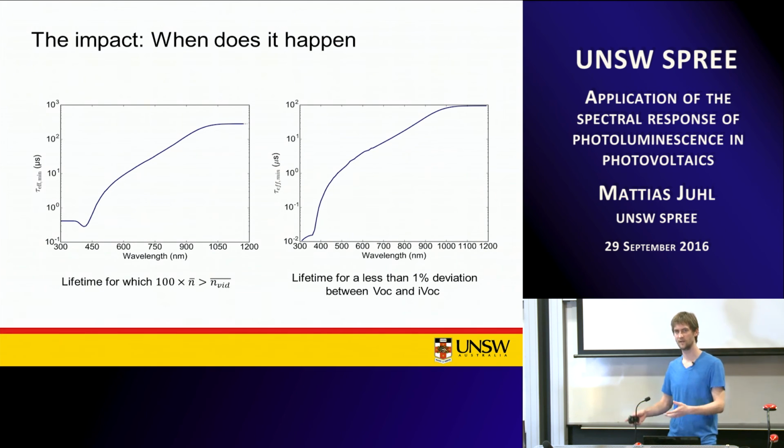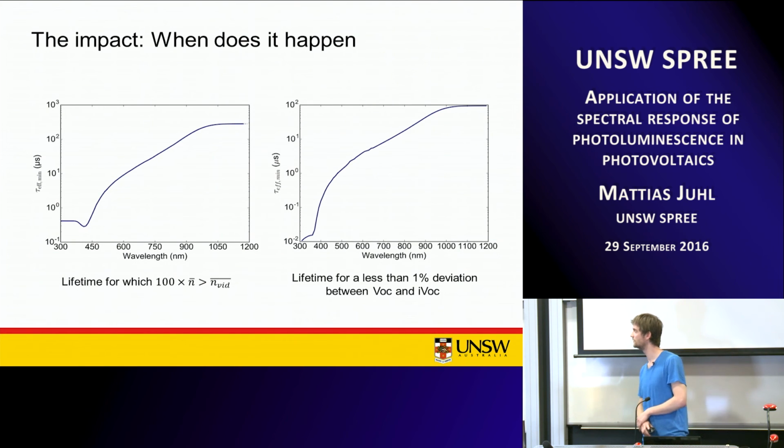Now, you can also talk about this same thing in terms of your uncertainty in the implied voltage that you're calculating. And of course, you can change effective lifetime into voltage. We've done that for the right-hand side here. So it's just, what effective lifetime do you need to make sure you have less than a 1% deviation between your actual voltage and your implied voltage. And you can see the lifetime curve is just shifting down a little bit, but it's the same general trends.